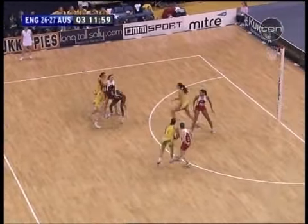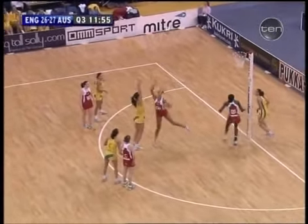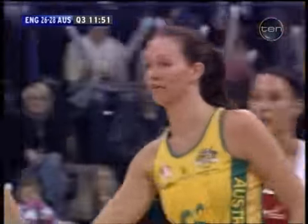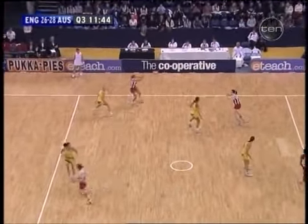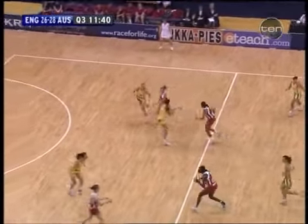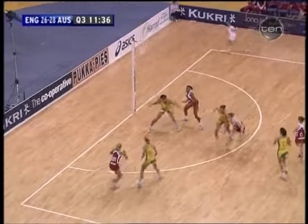But Australia showing real patience in possession here, something that England can learn from, and Beveridge rounds it off with an excellent goal from distance. Yes, Medhurst got a fantastic sprint through, great lead into the circle from the top. Don't see that very often in the English game, but she's making that strong drive through the top, and it's certainly selling a dummy or giving a possession.